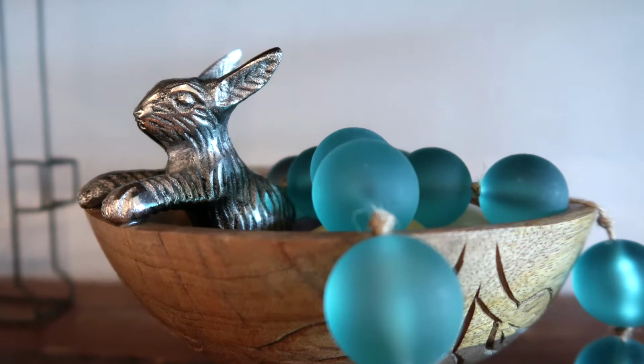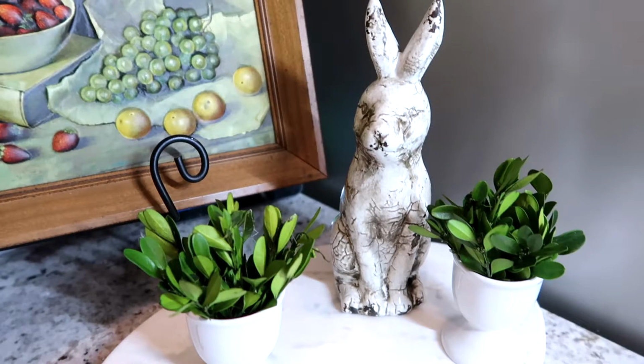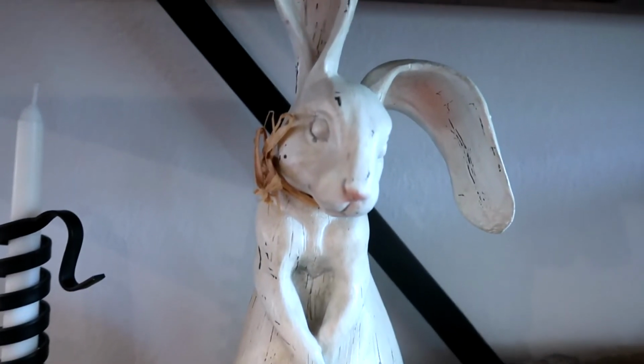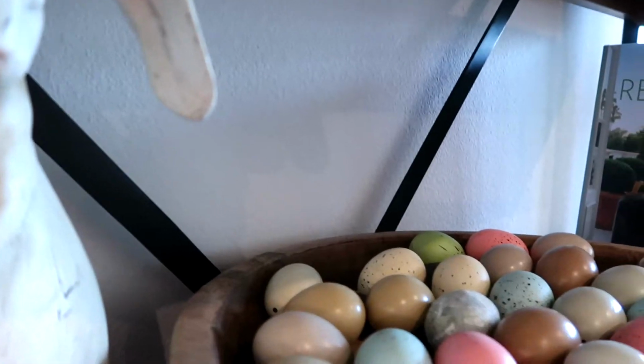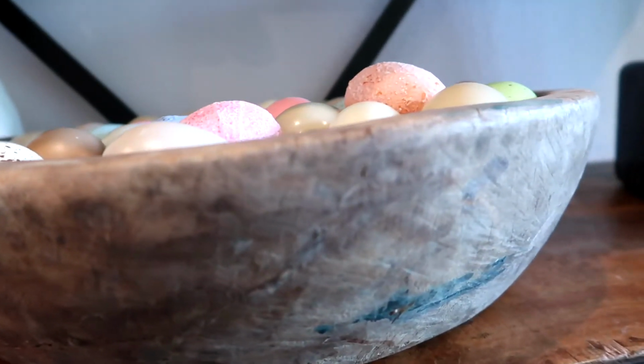So the bunnies are definitely out in my house. And if they make you happy, put them wherever you want them, and I love them. I know there are some cheesy Easter decorations out there, but you just have to be selective. I think that you can use them for Easter decorations and they look beautiful.